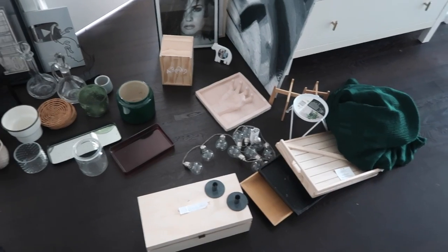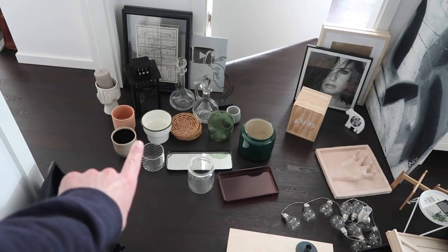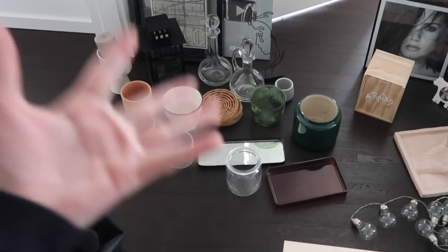I'll finish that and then I'll see you when I put all the decorations in here, which is the fun part, period. This is all of the decoration I need to find a place for. This is a lot. I also love how many pots I've got that I don't even have plants for. So that just means that I need more plants. This is the obvious solution.